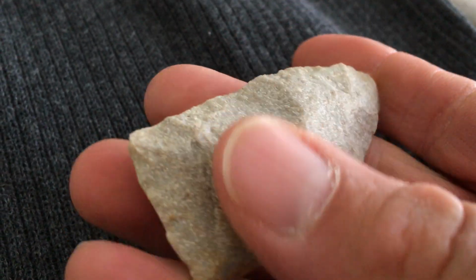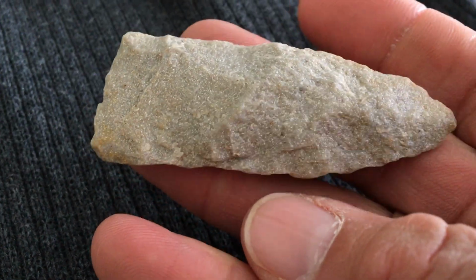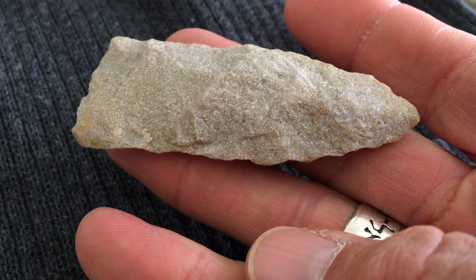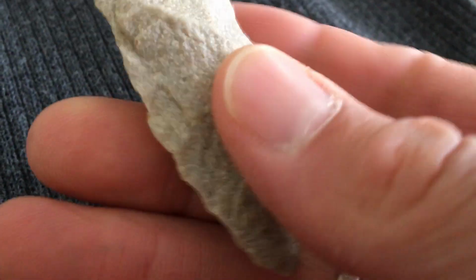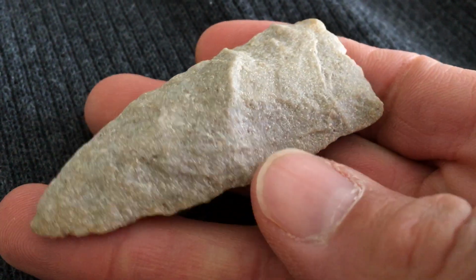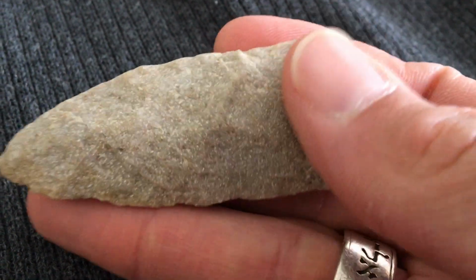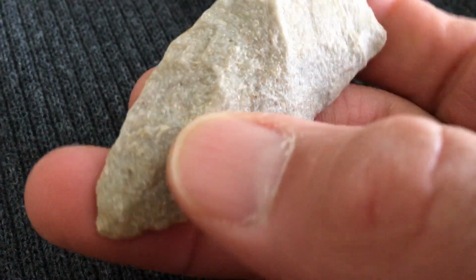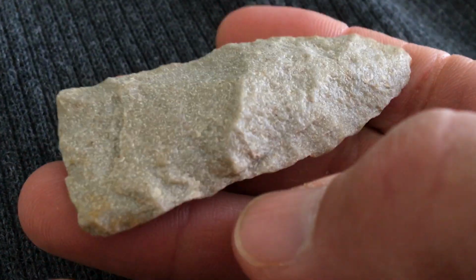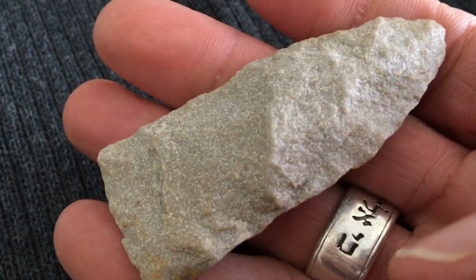Much thinner back here, and then they sort of worked it up there on the tip. Don't know what they used it for. Look at how they just made it so much thinner on the back side of this piece. Unique piece. But like I said, when you find sugar quartz, you know how resilient it is, and it just went through exactly the way they made it. Just worth taking a really great look at.